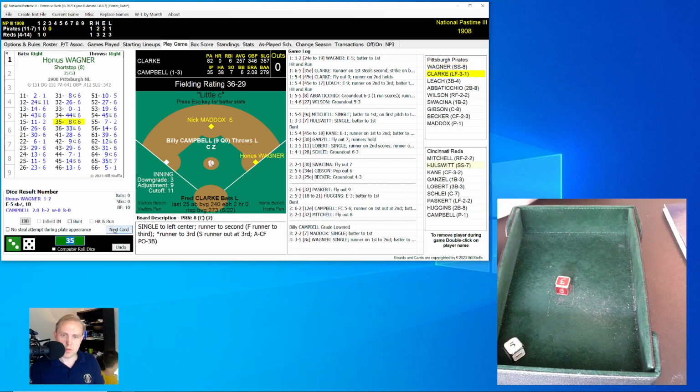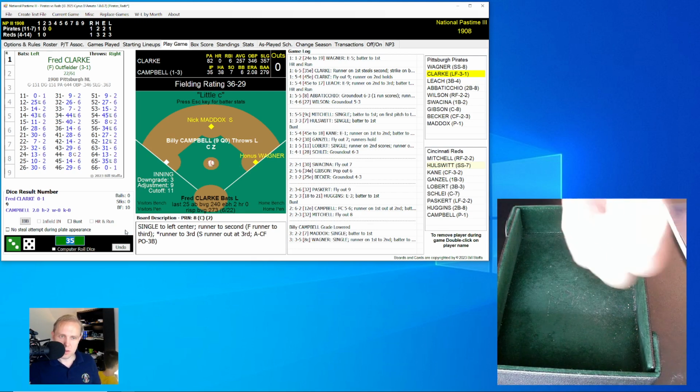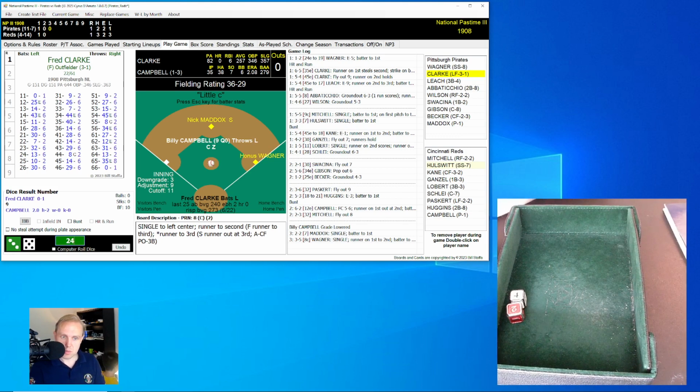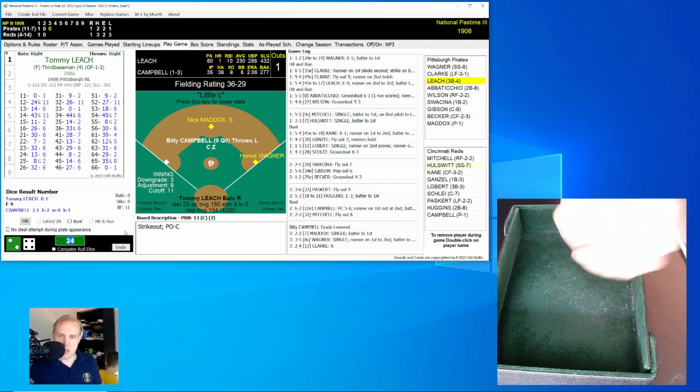His roll is a 35 for an 8. That's a single to left center field, and that drops in there. Maddox moves to second, and Wagner's on at first. 2 hits here for the Pirates, who were being no-hit for a little while, and that'll bring up Fred Clark. Clark's going to swing away, of course, hitting quite well so far this season, but this time not so much. He rolls a 24 for a 13 and strikes out, 1 away, and that'll bring up Tommy Leach. Leach hitting 230, but with that 432 slugging percentage.